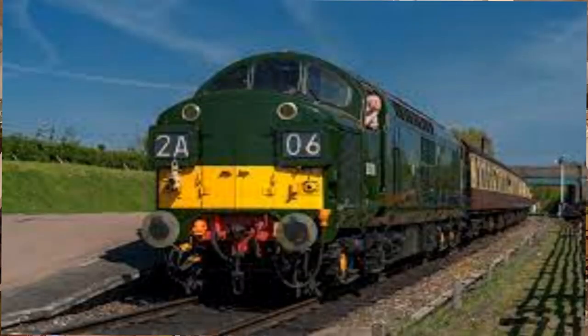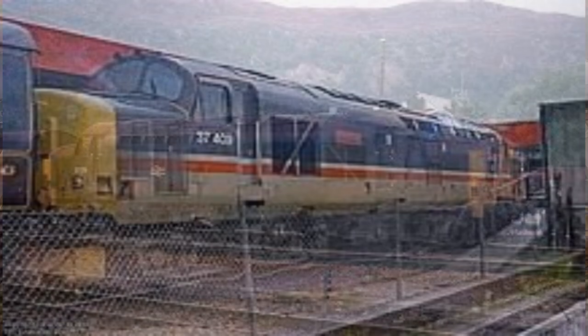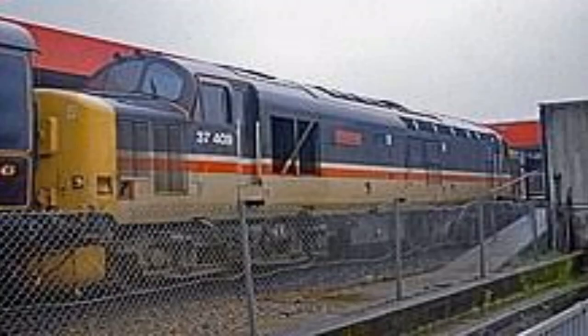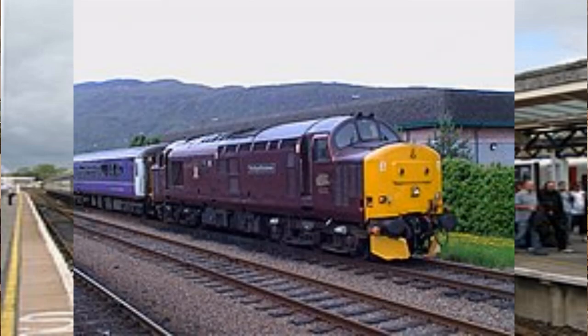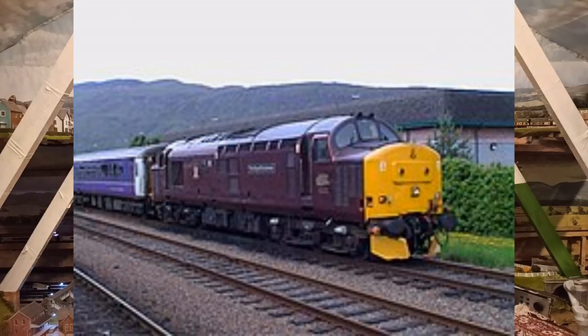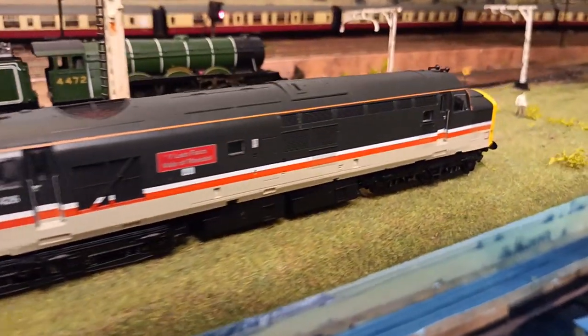It's a true British icon if you consider it first was running on a service in 1960 and they are still running today. It is truly incredible, and as I have read somewhere, they just got it right.